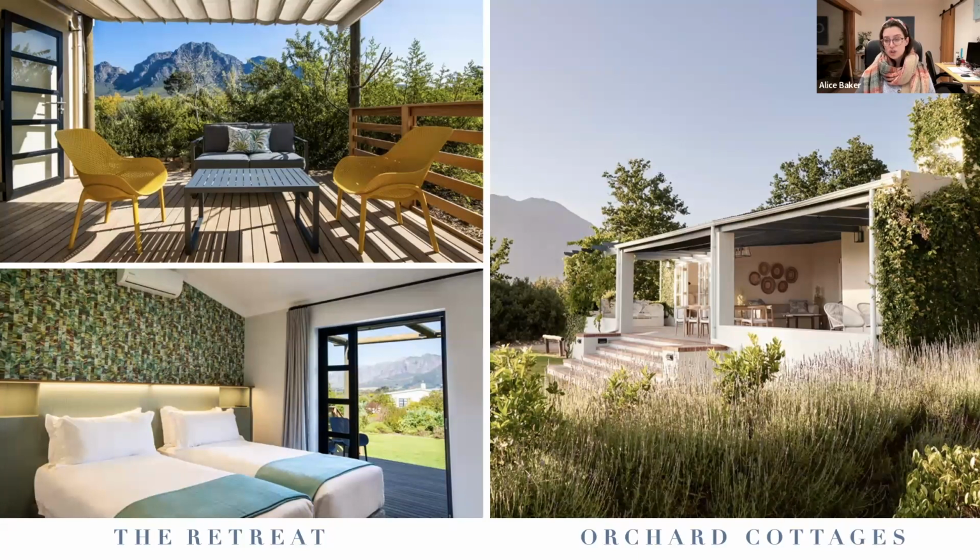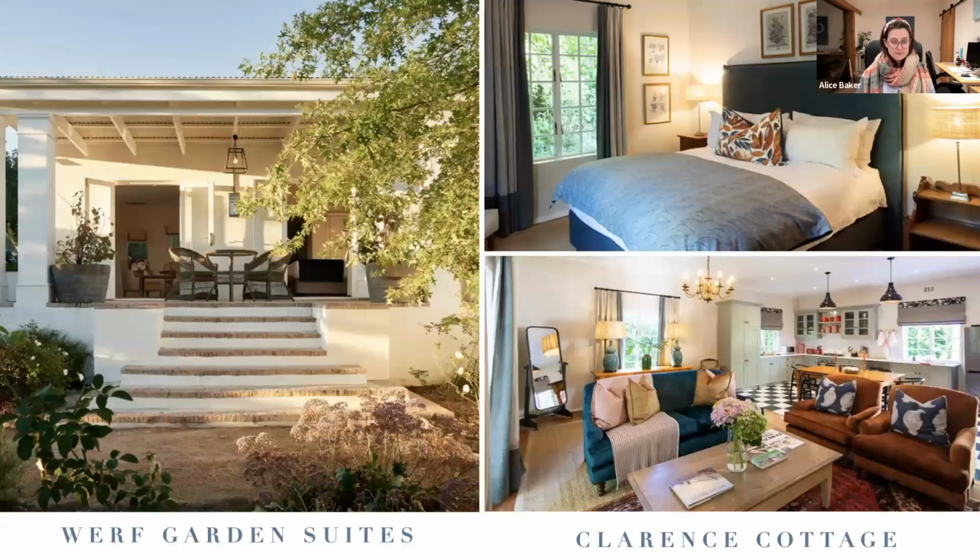We then have the orchard cottages. So these are anywhere from 1-bedroom up to 4-bedroom. They work amazingly for families. Both retreat and orchards are brilliant for families. Orchards are set with these beautiful lawns in front of them, amazing views. They've also got a private pool there as well, and they would have their breakfast down at the Bath restaurant.